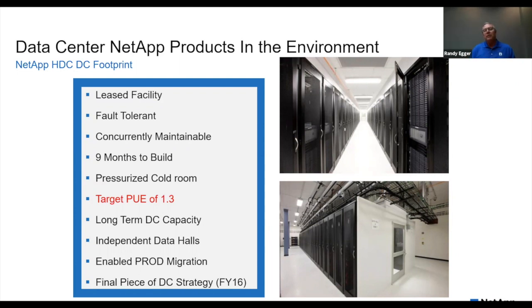So if anything happens, we have people local that can handle that. Hillsboro was built with as much redundancy as possible, roughly a tier 3 with tier 4 capabilities, if you're familiar with that. Redundant power, redundant UPS, redundant grids. So you can see that the target PUE, basically how efficiently we were going to use this, was 1.3.